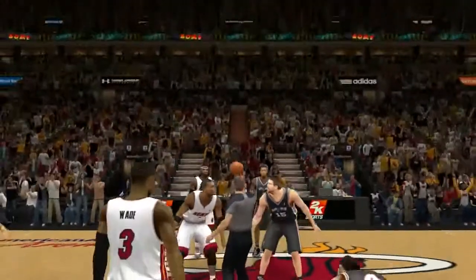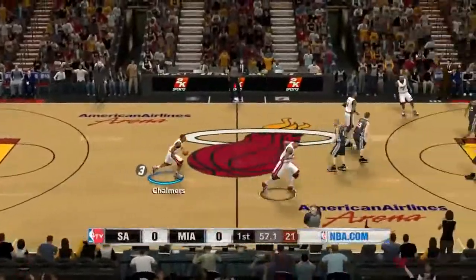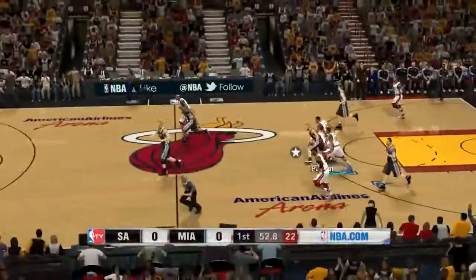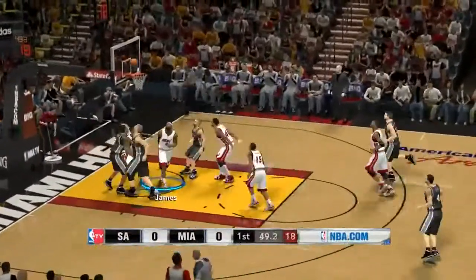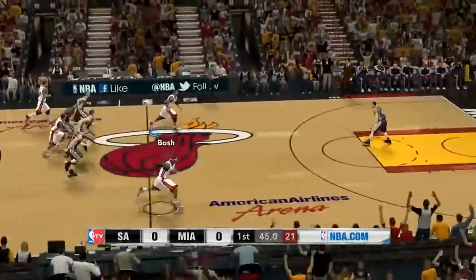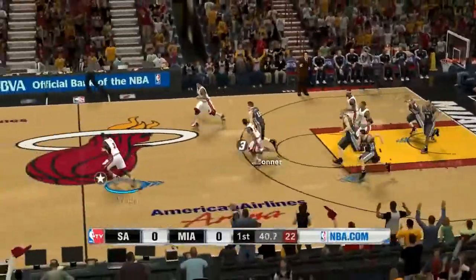Danny Green at the 2. And at the center position, Matt Bonner. Then there's Kawhi Leonard, and it's Duncan in at the 4 slot. And for the Heat, Mario Chalmers and Dwayne Wade, the tandem in the backcourt. And playing at the 5, the always versatile 6'11" star big man, able to score inside and out, Chris Bosh. And it's LeBron James, and it's Haslam in at the 4 spot.